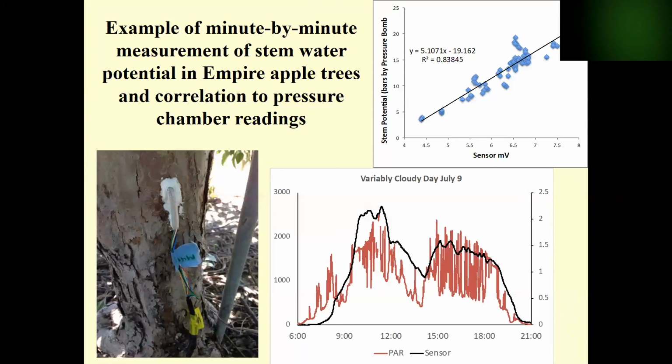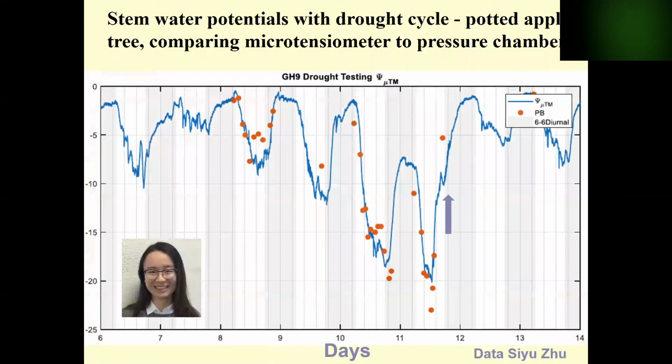It does correlate well with the pressure bomb, except occasionally we'll get an early morning spike. If you do sap flow gauges, you'll see it's a spike due to rapid changes in temperature. So we do have a temperature sensor on that. So we actually have that now. This is a study that Qiu has done with potted apple trees, and you can see the diurnal pattern in the blue line, and then the pressure bomb values are the orange dots. So it really is looking like the dream's coming true.